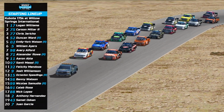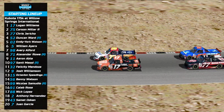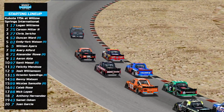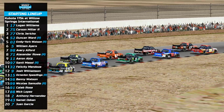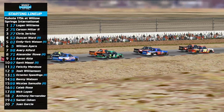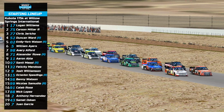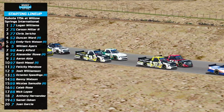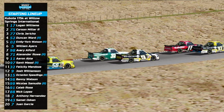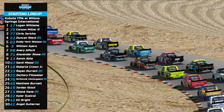And it is Logan Williams with his 3rd pole on the season now in this number 17 truck for Tricon, and Carson Miller alongside him in 2nd. With Jericho in 3rd, and Duncan Wood in 4th, Emily Watson in 5th, and Lim in 6th. Mae Radford inside the top 10 in 7th, and Alexander Lowe in 8th. And April and Santi Messi round out the top 10. And then our first road course race winner Felicity Mendoza and Josh Williamson in 11th and 12th.